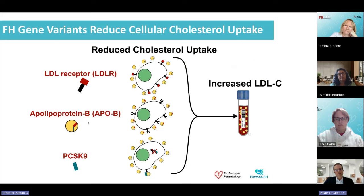Mutations in apolipoprotein B can have very similar effects. If the morphology of this particle is altered by a genetic variant in ApoB, again, it can lead to the effect that it cannot bind to the receptor, even though the receptor would in principle be fully functional. The particle just can't bind to the receptor, and therefore it cannot enter the cells. For PCSK9, the situation is slightly different, as it affects how much of the LDL receptor is available on the cell surface. PCSK9 genetic variants can lead to enhanced degradation of the LDL receptor, so less of the receptor is available on the surface and more particles will stay on the outside and therefore stay more in the bloodstream and lead to increased LDL cholesterol.